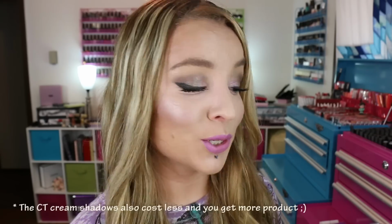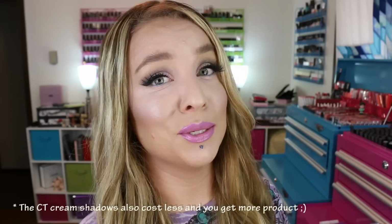But they are similar to Tom Ford, but I do like these a little bit more. I feel like they're a little bit easier to blend out, and I just think they're ever so slightly nicer than the Tom Ford cream shadows. However, I love the Tom Ford cream shadows as well. So anyway, I really like them. They're so easy to use, like really easy to use, these products.